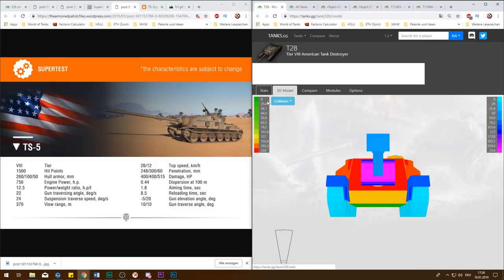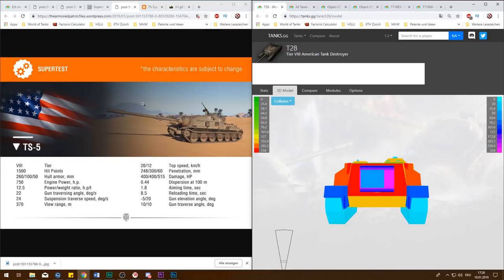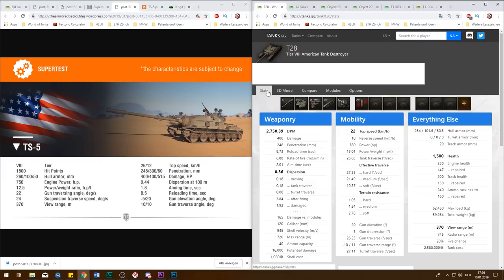I do understand that people are saying at the moment, yeah, why should I grind then the T-28 when there is a TS-5, basically just a better version of it. And it really depends exactly how well this tank will feel. Like, we already know from the Russian server where the super testers were like, oh, the Object 268 version 4 is such a bad tank, let's buff it more.